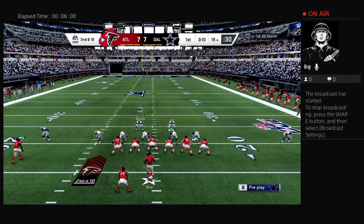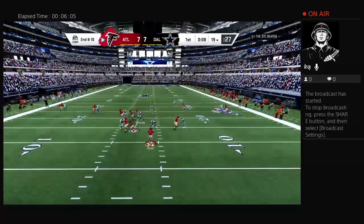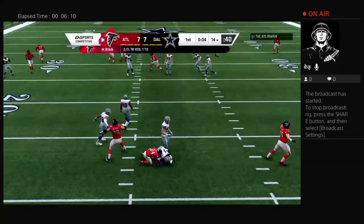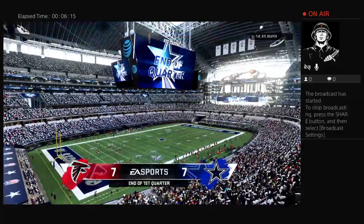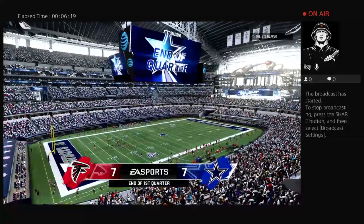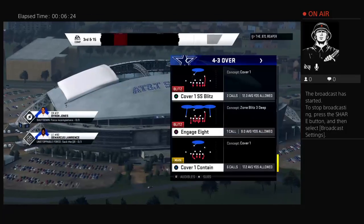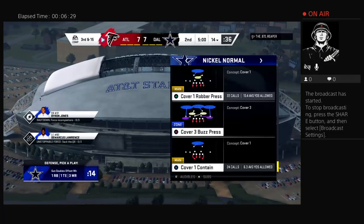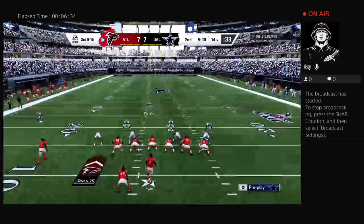So now 2nd and 10 after the incompletion on first down. Throwing again, Ryan. They'll set up the screen for Freeman, and he's going to lose yardage here back to the 14-yard line. That's going to go down as a loss of 5, and it brings up 3rd down. These two teams all tied after 1. They had the catch on 2nd down, but it didn't help at all, and now they're looking at 3rd down here.